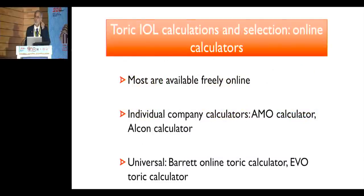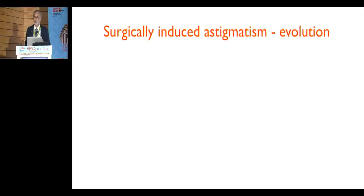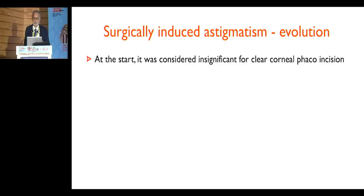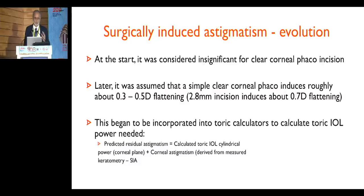Toric IOL calculations today are done with several formulas. Each company will have its own online calculator. But today, among all, the Universal Barrett online toric calculator seems to be giving the best results, and most of us are on it. In your online calculator, they'll ask whether to include posterior corneal astigmatism, because that's another issue we have to look at, and then the surgically induced astigmatism, because there's a lot that we know today about it. At the start, it was considered insignificant for clear corneal phaco incisions, and then we learned that we still induce astigmatism even with a small incision, ranging from 0.3 to 0.5. This began to be incorporated into toric calculators so that we don't miss out.